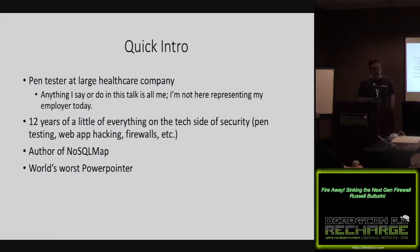I've been doing IT, IS, fun stuff like that for 12 years. A little bit of everything: sysadmin, web app hacking, pen testing, firewall administration, IPS, antivirus, DLP, Active Directory, grab bag of stuff. 2 years ago at Derbycon, I presented a tool called NoSQL Map, which someday I will work on again, maybe, if time permits.